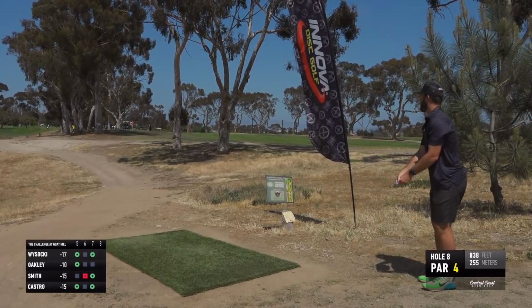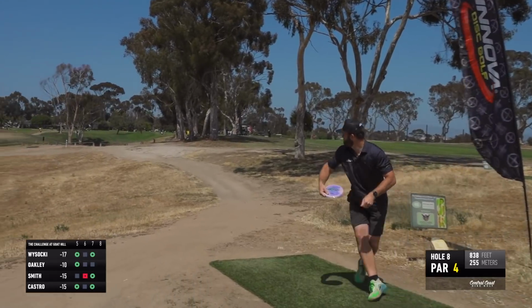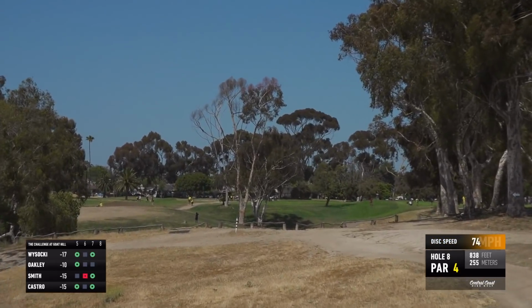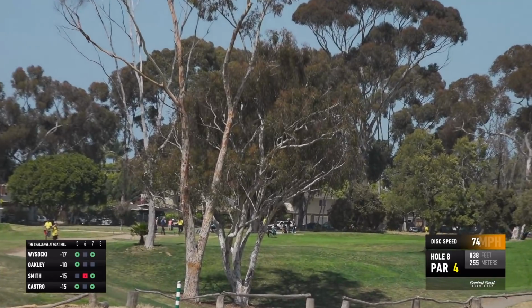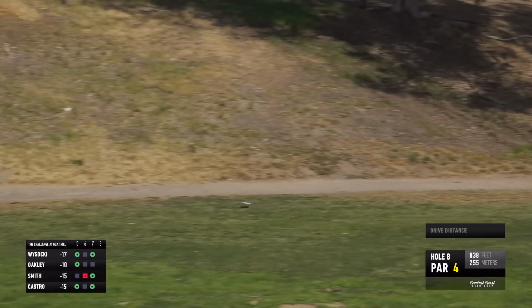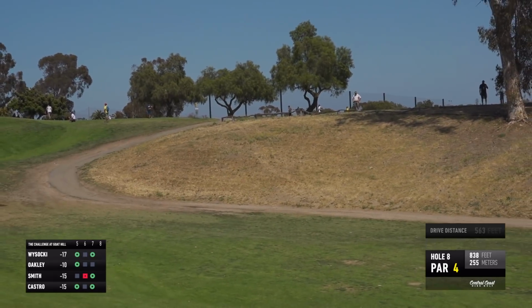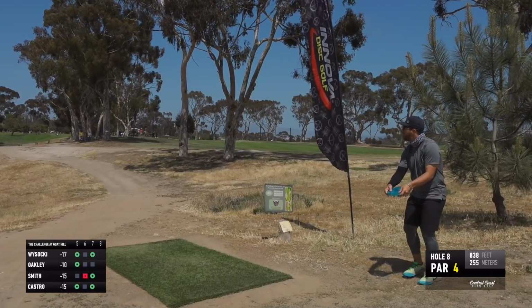Yeah, I believe it was about 380 to the basket from there, if memory serves. But it's playing uphill 20 feet, too, it feels like. Truth. With a tailwind, which also is hard to get the disc in the air. Brody Smith. Nice looking shot from Brody. Ripping on that nuke. Oh, my goodness. Good little bounce there off the hill. Keep him on the flat. That is essential. Great shot.